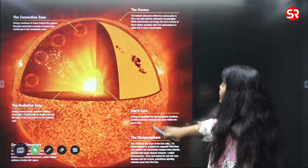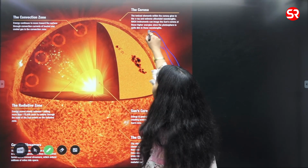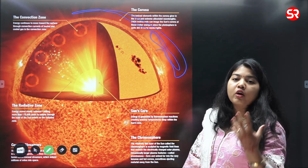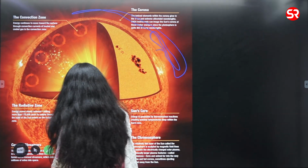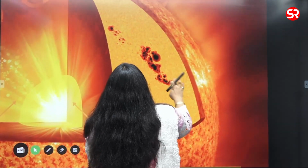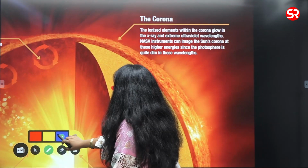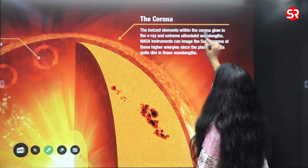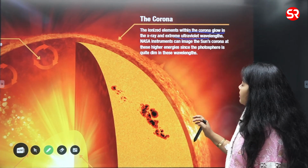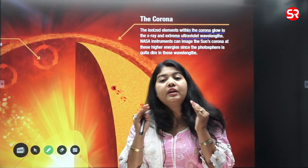If I minimize this, as you can see, this glowy surface, this glow that you can see around the sun, this is called corona. So what exactly is corona? Corona is when these ionized high energy heated particles, these ionized elements within the corona, glow in the X-ray and extreme ultraviolet wavelengths, and this is the most heated part of the sun. Corona is the most heated part of the sun.